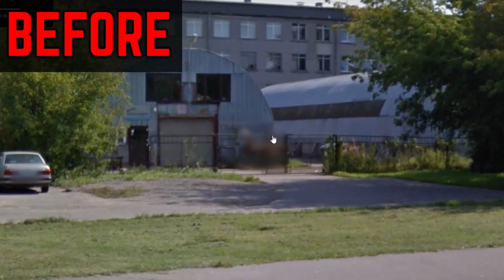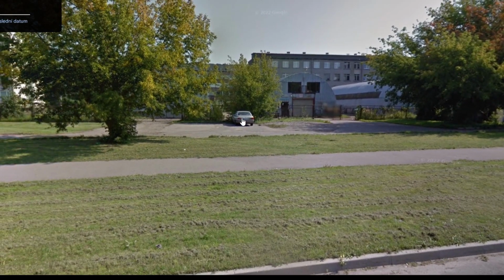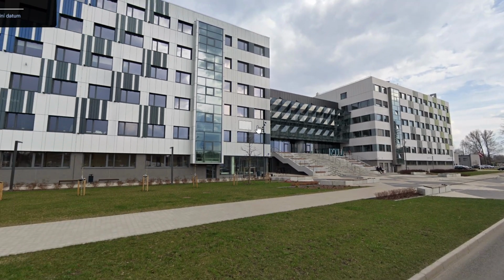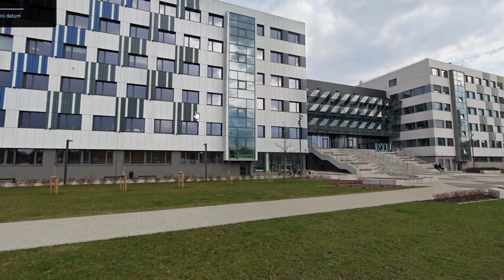something. Another place as of 2011 is just an empty space with some abandoned looking hangars or whatever it is. But now as of 2025 there's a new office building. Just check it out for yourself. Just yet another example of how some places can be used for better.